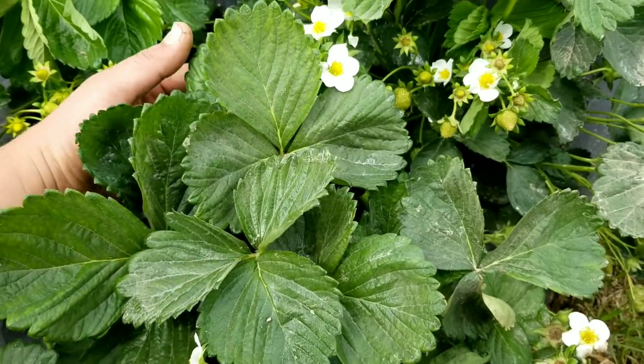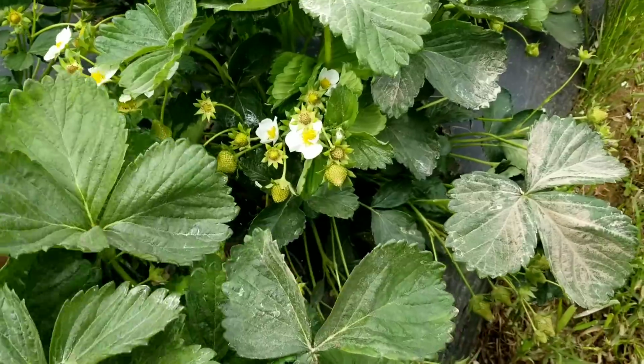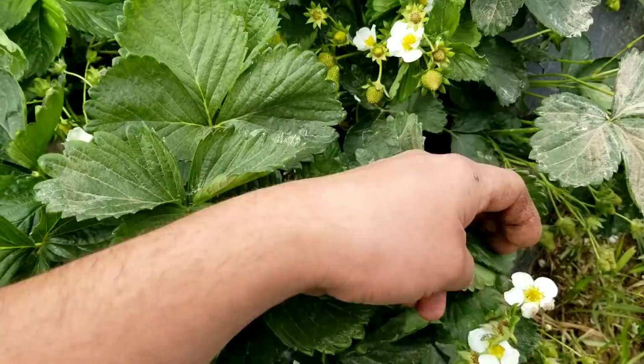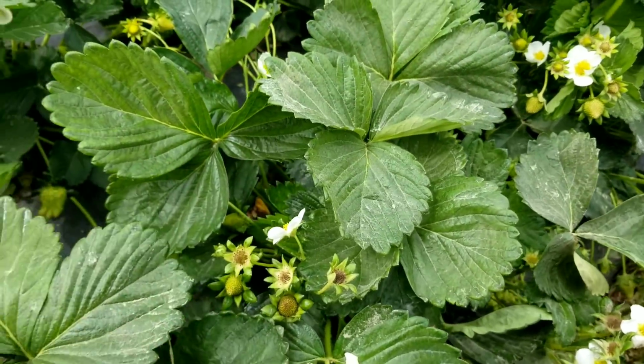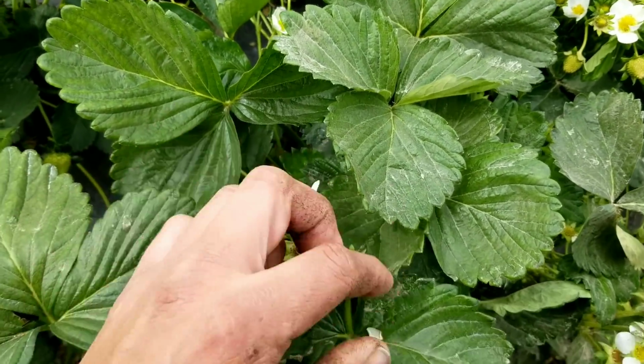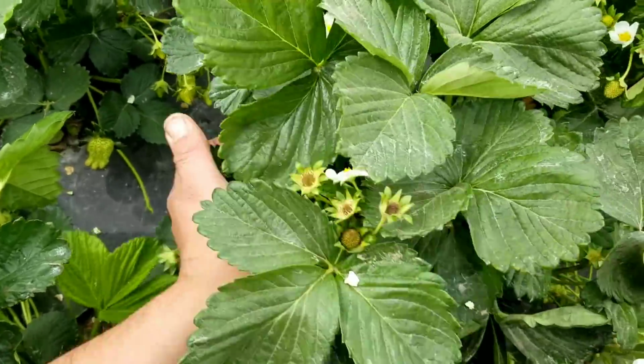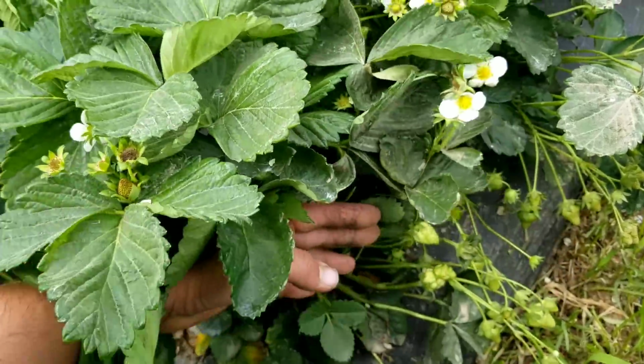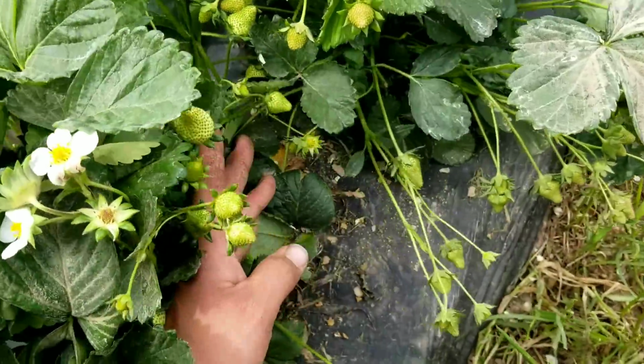So let's do some calculating here. We've got one plant here. I'm going to see how many dead flowers we have. So we have one right here. 1, 2, 3, 4, 5, 6, 7, 8, 9, 10. Ten flowers on this plant are dead, and that's just on that one plant right there.